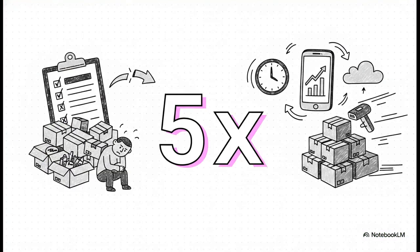Okay, I want you to consider this metric, 5x. Businesses that adopt digital inventory solutions complete their stock audits up to 5 times faster than those relying on old-school clipboards and spreadsheets. 5 times faster! I mean, when you strip away the dead time spent manually keying in numbers, cross-referencing messy paper logs, and hunting down transcription errors, the efficiency gains are just staggering. That is the leverage you get when mobile apps, cloud platforms, and automated discrepancy detection are all working perfectly together.